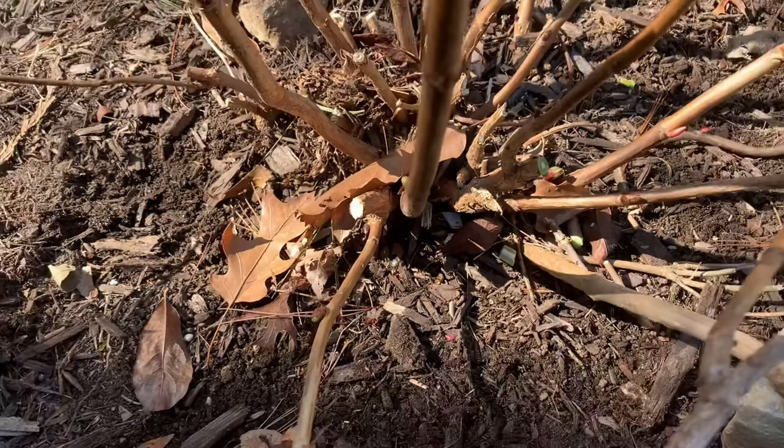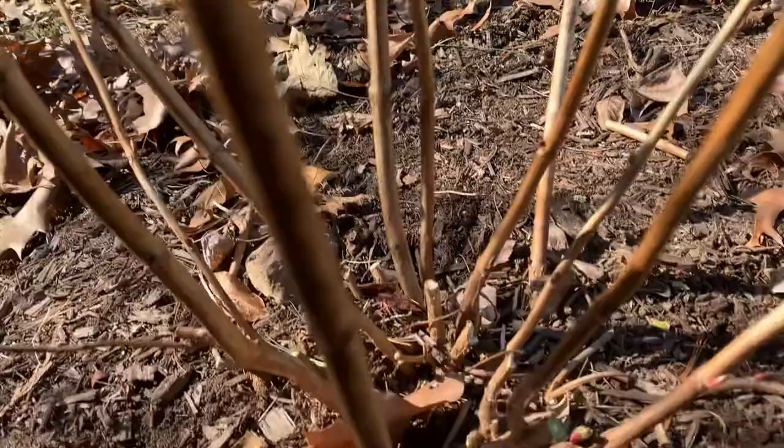That's what it looked like, if you can see this here. So it looks a little bit more dead versus this one, which has a red tinge color. So those ones are healthier. These ones you want to trim off if you can.